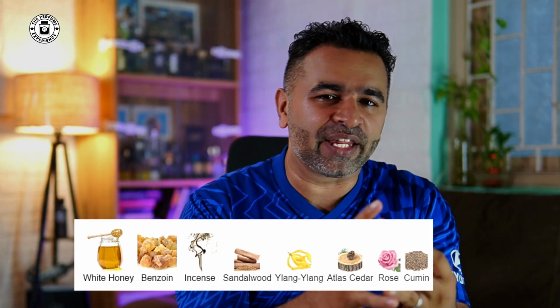It's a fragrance that's got a lot of frankincense, it's got benzoin, it's got amber, then of course it's got honey, but then it's also got some amount of cumin, it's got some rose, it's got ylang ylang. So when you think about it like this, it's a fragrance that's got a lot of dark, mysterious things going on, with a lot of smoky elements to it. It's got a lot of powdery elements to it as well.